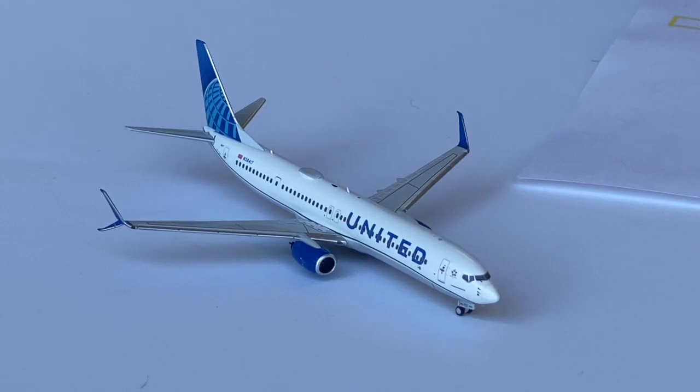We'll start off here with this United Airlines Boeing 737-900ER in the Evo Blue livery, and this aircraft will be heading down to Houston IAH at 4:15 p.m. And this is another good model by NG Models that I'm just so happy to have.